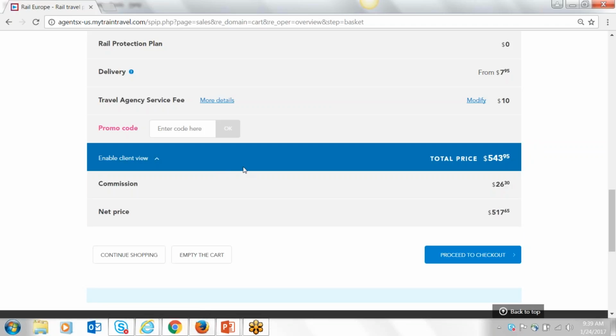When we have the invoices as well, the invoices will also, for the client, not show your commission. So it's really a benefit to you to book online at agent.raileurope.com versus calling our contact center, because any booking that's initiated in our contact center will not be able to give you that option of a client copy of the invoice.